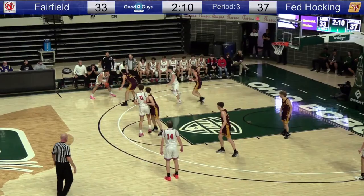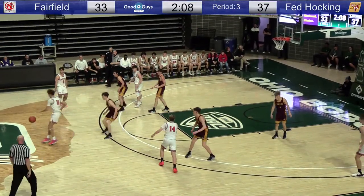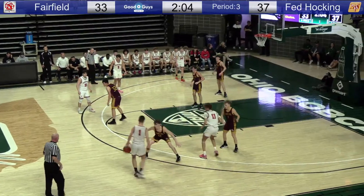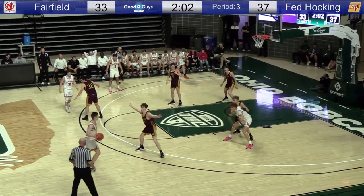And Fairfield at least has figured out the white line is the three-point line. We had some teams the other night and some other players. I think they thought it was the black line, as that's the college line.